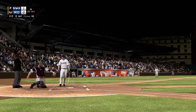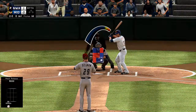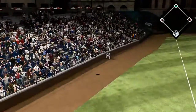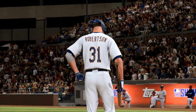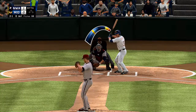And a slider's in the dirt as he lays off it for a ball. And down by a run, a leadoff walk would certainly help the cause. He's got to shrink that strike zone here and not chase anything that he shouldn't be swinging at. That'll find its way out of play. Still going to have a good hitter's count. 2-1 now. Hitter's count now. Here's the 2-1.